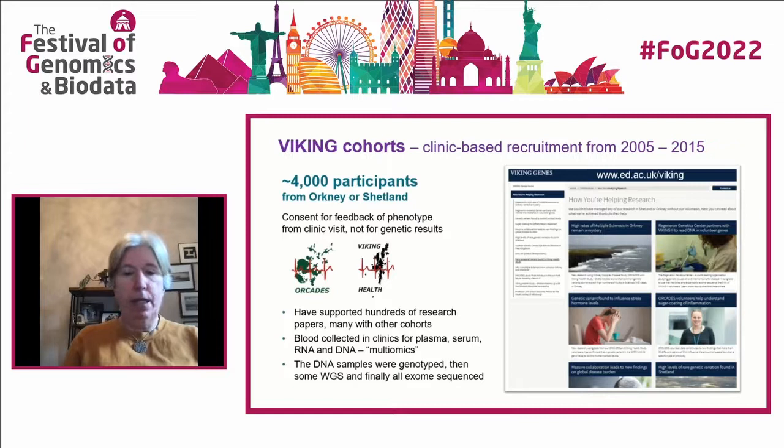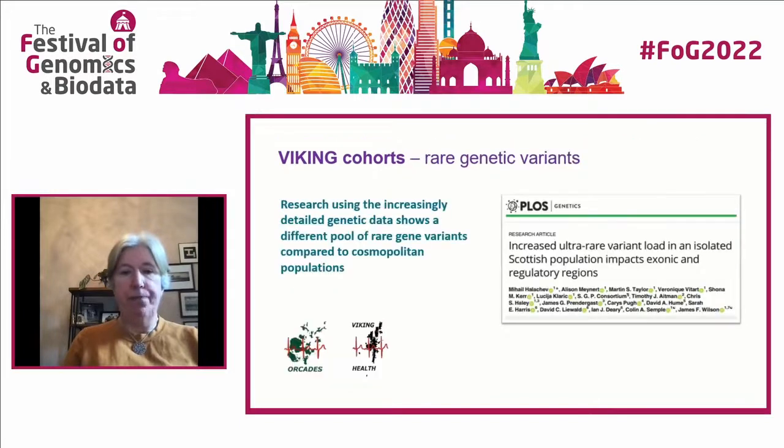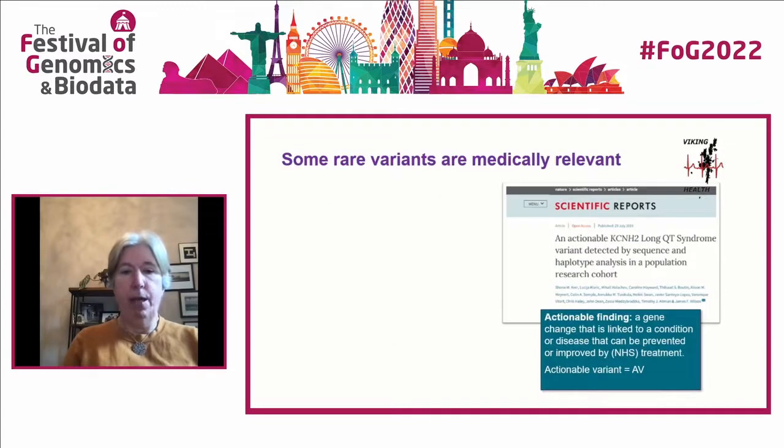So at the beginning, the DNA samples were genotyped, then more recently we were able to get some whole genome sequencing, and finally we've had all the exomes sequenced. We've got some summaries of our recent papers on the website if you're interested. Research using the increasingly detailed genetic data shows that there's a different pool of rare gene variants in these populations compared to cosmopolitan populations. In this case, we compared the variant load to an Edinburgh population, and that's published in the paper I've pasted in there. And some of these rare variants are medically relevant.